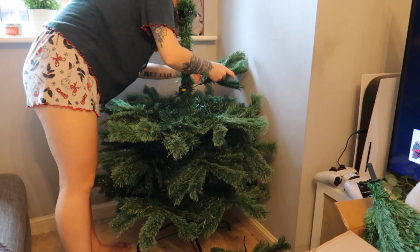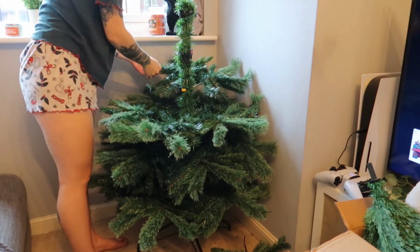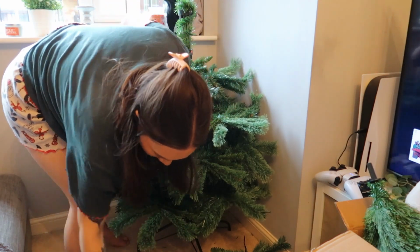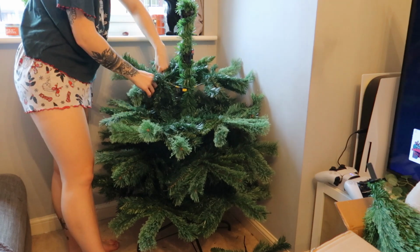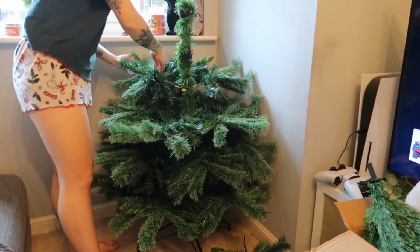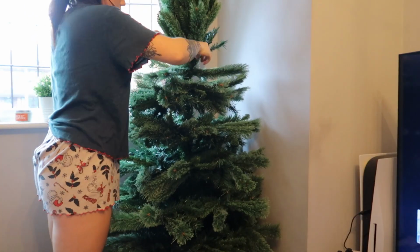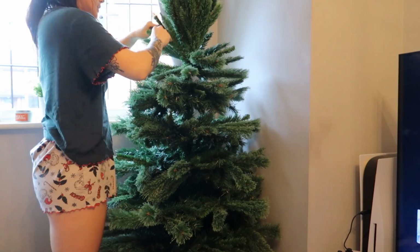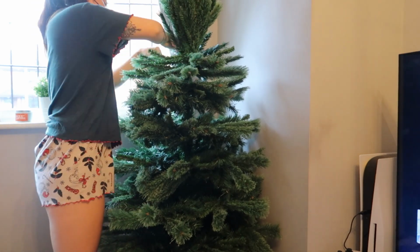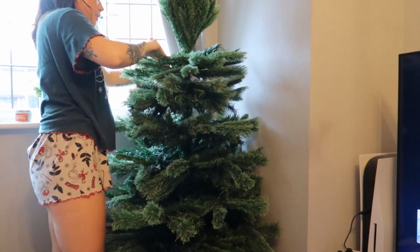So here I'm just fluffing out the Christmas tree. This tree is from the Range last year. It was about £100 I think, and all the branches come individually, which makes it so easy to store when you've got a small house. So I really recommend it, and I just think this tree looks beautiful. It's got thicker branches towards the outside and it just makes it look so much more full and gives a different dimension to it. So I absolutely love this tree.